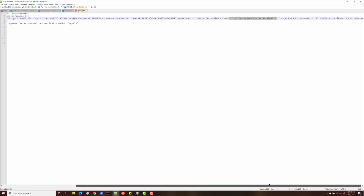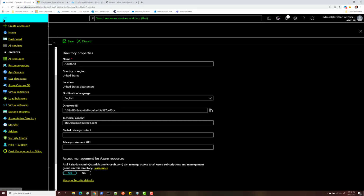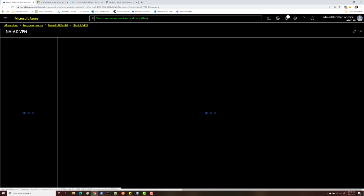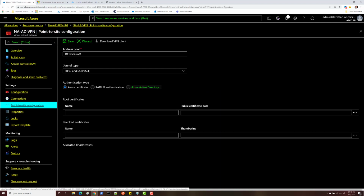And last but not the least, you also have to make sure that your VPN client IPs are matching here, right? So mine is 10.185. If you remember that, we did that. Let's double check it quickly. We can go to the resource group here. We can go to the PRM resource group, and we can go to our VPN gateway, and making sure that this is 10.185.2 site configuration, and it is 10.85.0.0. Right now it is Azure certificate. Once we run the command, it would change it to Azure Active Directory, right? So we'll see it momentarily once we execute this command successfully.